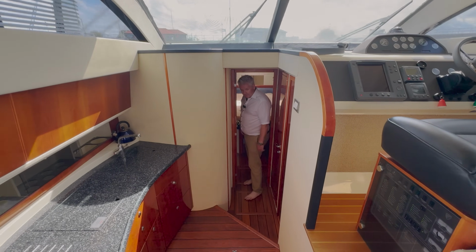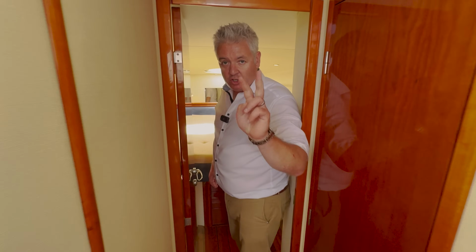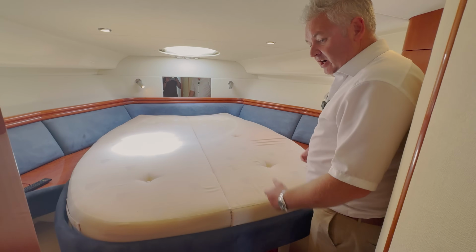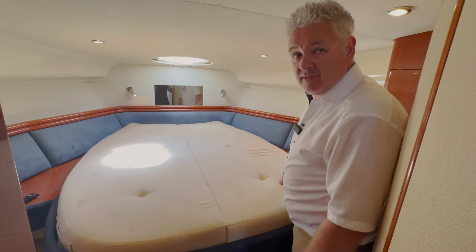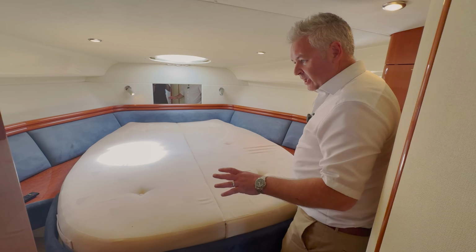Right, come down, Dan, through the galley. Now, this boat is a 2-cabin, 2-heads boat. So this is the master, which is at the bow. And the lovely cherry cabinetry continues. I don't like the blue, I'll be honest to you. You can change it. We can change it. This blue went out with the Ark, I'll be honest.